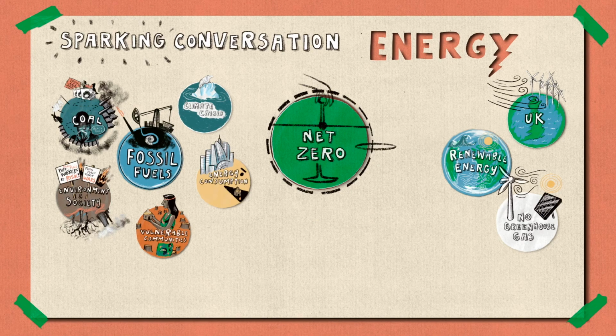Scientists urgently warn that we need to reach net zero emissions as soon as possible in order to stop rising temperatures across the globe, which contribute to the climate crisis. Sourcing all the energy we need from renewable sources will help us achieve net zero emissions from our actions and activities.